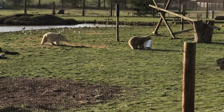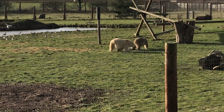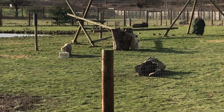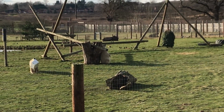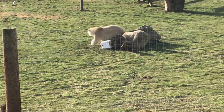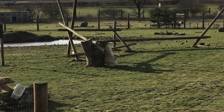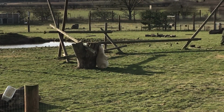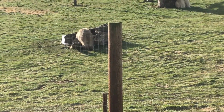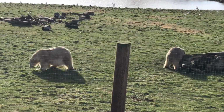It's all going to kick off. What's it doing? It's in a scratchy spot. Oh my god. They're fighting over a cool box. Is he stuck in that? No. Oh, is it? That's the point. Where are the bottles of Coca-Cola? No, I thought there was a cool box. Where are they?